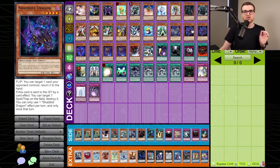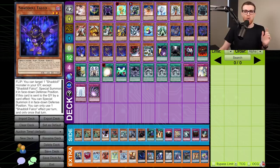One Shaddoll Beast, two Dragon. Dragon's good because it compulses something on flip and can pop spells or traps if it's sent to the graveyard by card effect. One Falco, wish we had more of this, but it's still pretty good because A, it's a Tuner, and B, it resurrects Shaddolls.